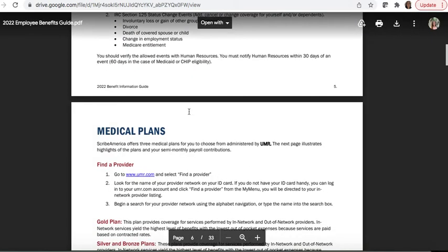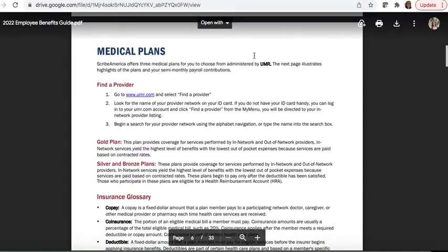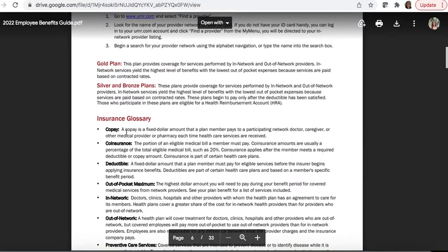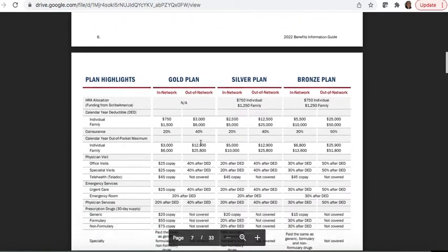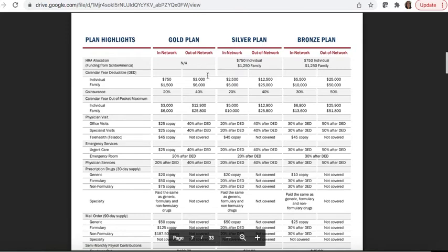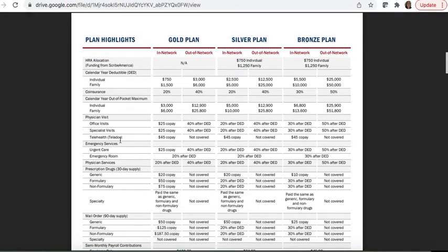And then it dives into our benefits. So we do have health insurance. Health insurance is through UMR. It kind of explains some things about the health insurance here. And then it shows the 3 different plans we have. And it literally lists, I think, every detail you could need for our health insurance plans.